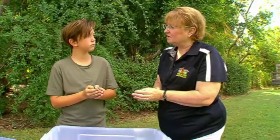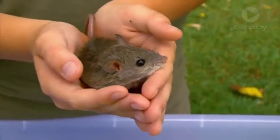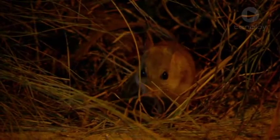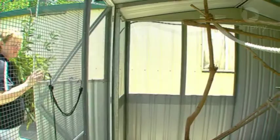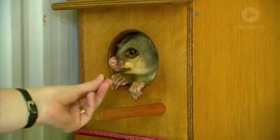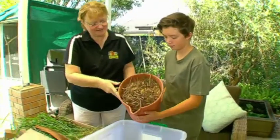3 main types though, a swamp rat, a water rat, and these guys, the bush rats. But most people would never see them because they're nocturnal and they like to live in the really dense understory in the bush and in the rainforest. Kathy is a wildlife carer, which means if a native animal is rescued, they come to her for care. Today, we're lending a hand with Pip and Squeak, and they need a fresh enclosure.